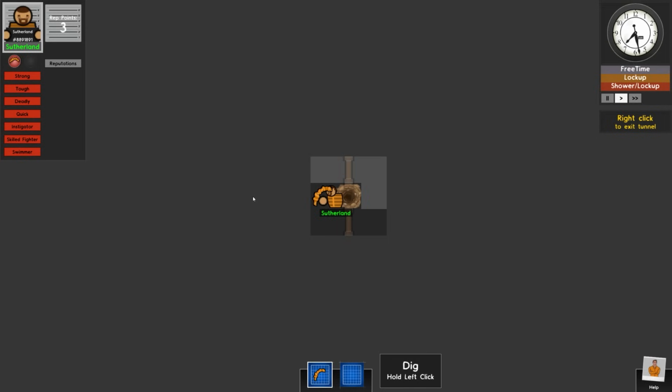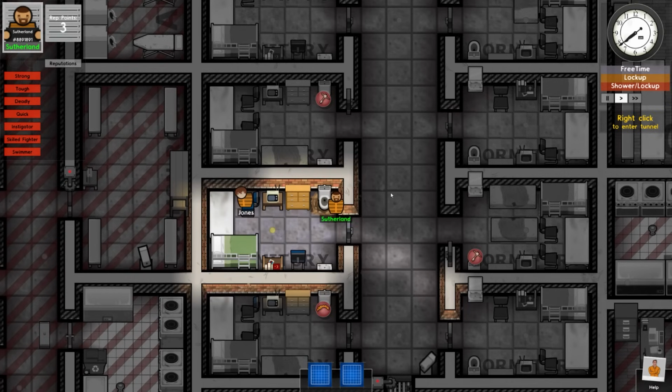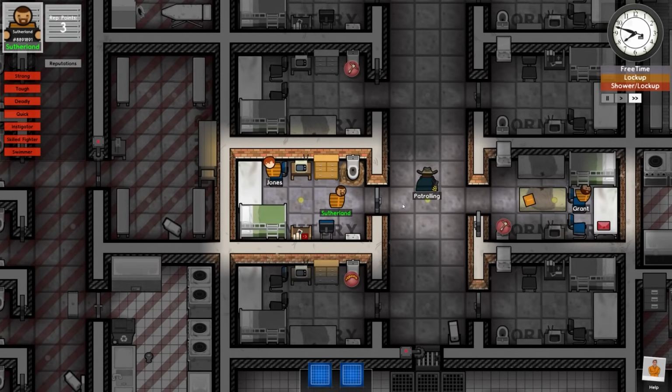Because I need to start moving the stuff from other people's stashes to here, and it takes so long. So right-click the stash contraband. We go in the very far corner, and we come out. And there we go. We weren't seen. Ooh, it was very close though. Okay, so we'll go to max speed.